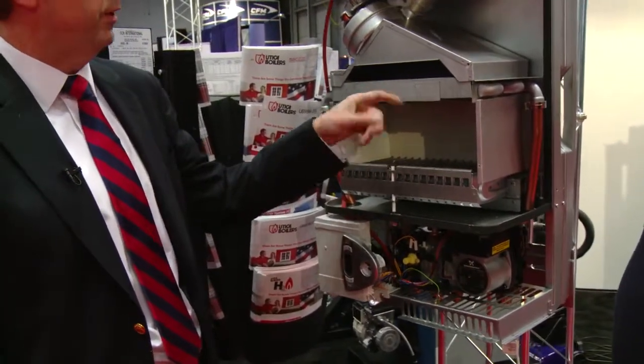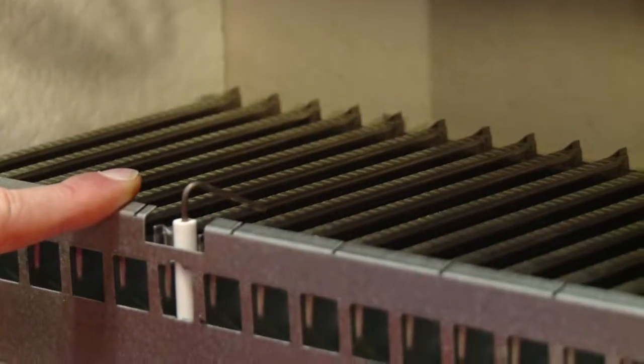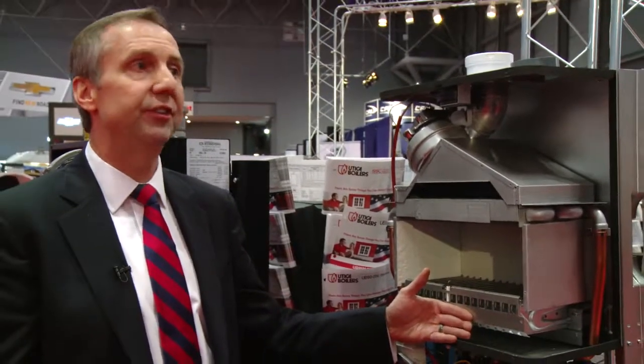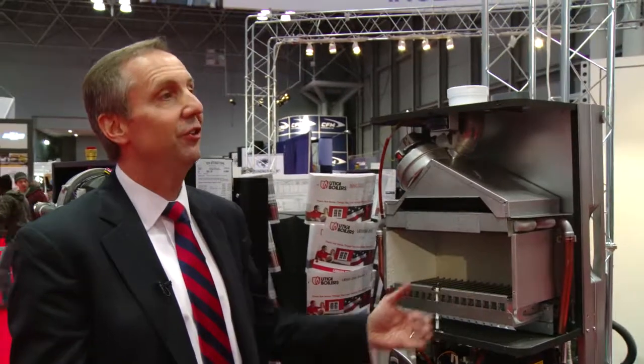Now we're dealing with copper. Now you notice there's a protective coating on this. Why? Because this is an atmospheric burner system with direct spark ignition. So the expectation is this would be a mid-efficiency product, Dan. This is not condensing. 84, 85%? In that range, that's the expectation, but here again, until we finalize the testing, we're really not in a position to go through that yet.